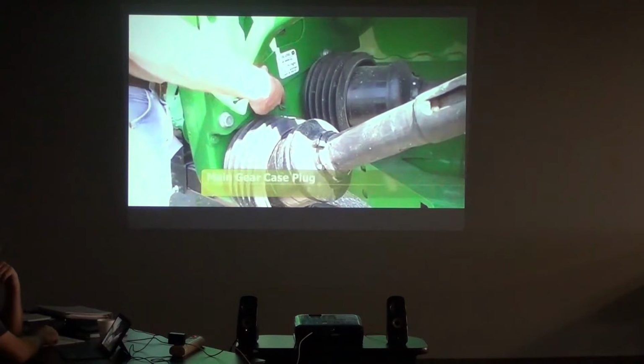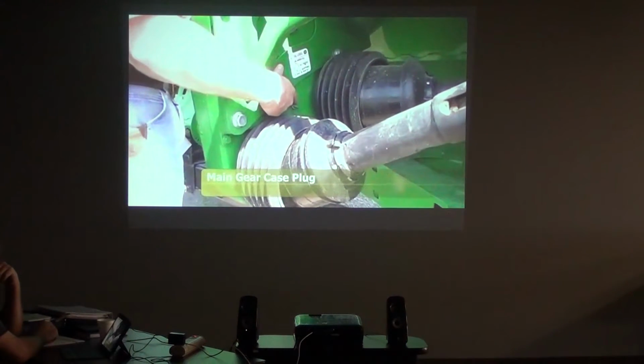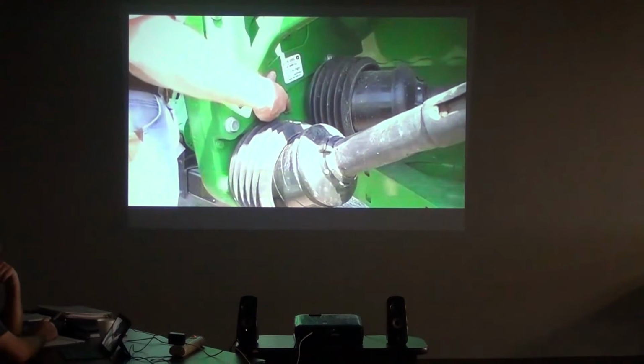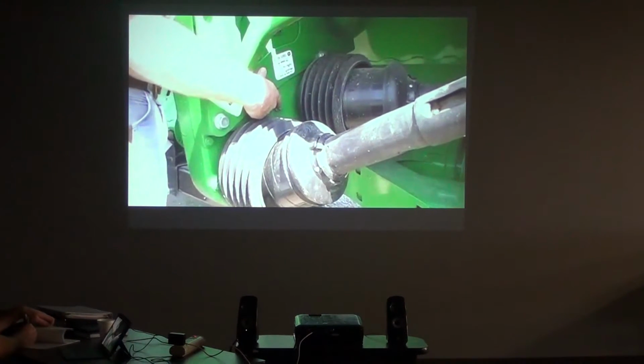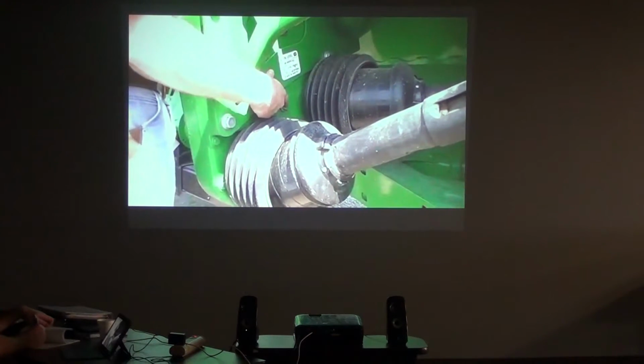Okay, this is the main gear case coming off the main power shaft. There's a check plug right here. I need to check this plug for oil, and it should be just at the bottom of the plug hole. I use 80-90 weight or 85-140 gear lube in here. And again, the check plug is located right here.